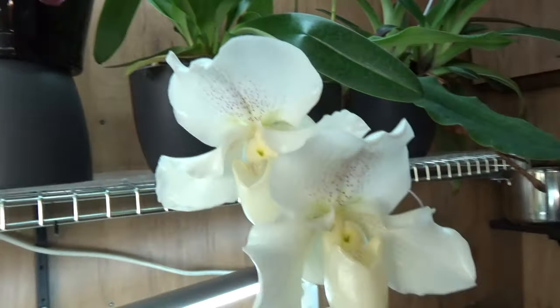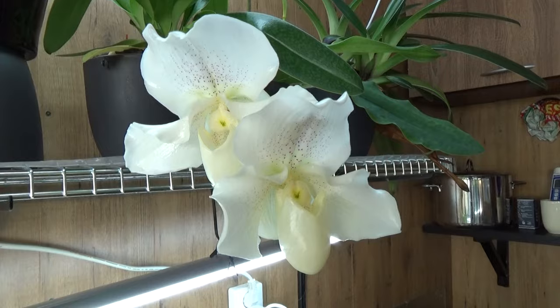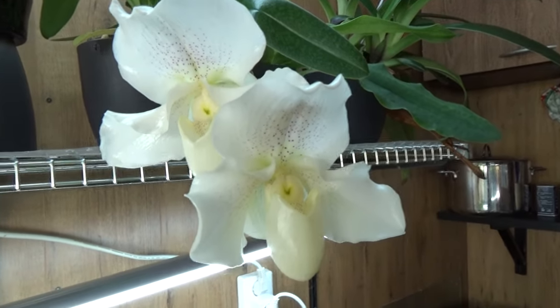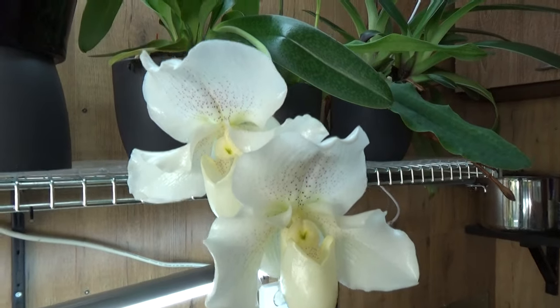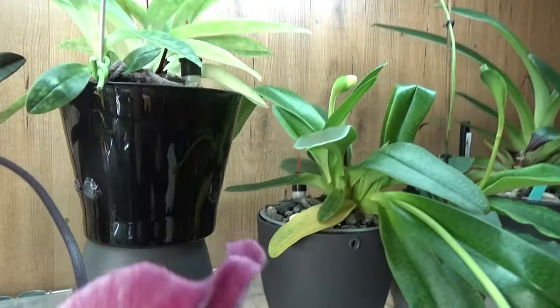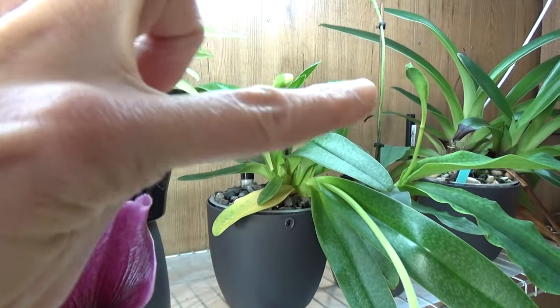This one has two blooms on the same spike. It's something crossed with White Lady, Paphiopedilum White Lady. Absolutely beautiful. And it has another coming, as you can see. And this is from the Pinocchio Alba.